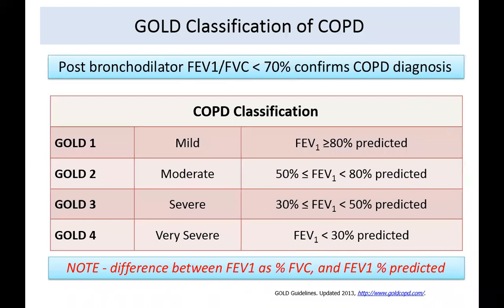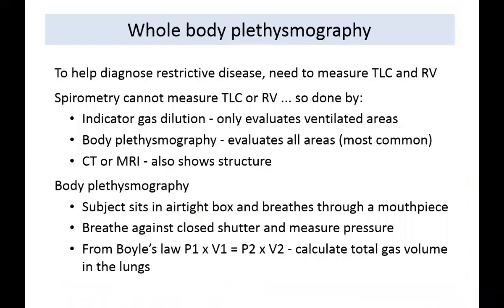This slide will not be on the exam for this class. Maybe for patho, okay, because we're going to come back to this. Okay.